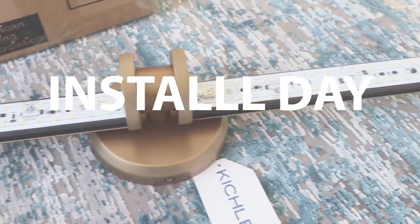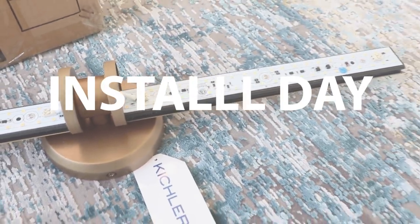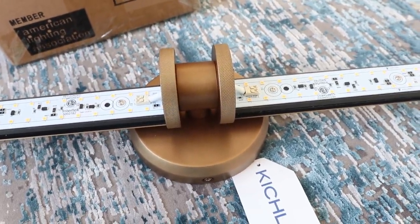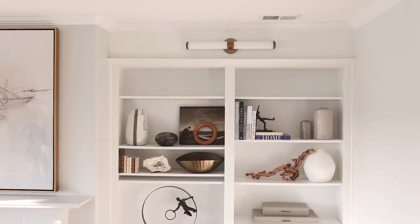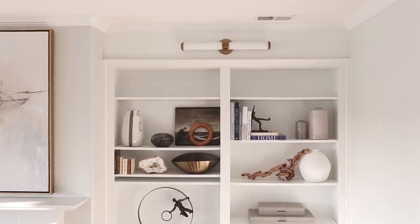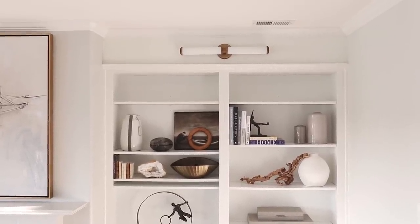All right, you guys, this is the light fixture from Kessler. That's the secondary light here. Joseph is about to install them. They are so gorgeous. I love the finish. It is beautiful, absolutely beautiful. All right, you guys, here is the new light fixture. It looks so good. I absolutely love it.